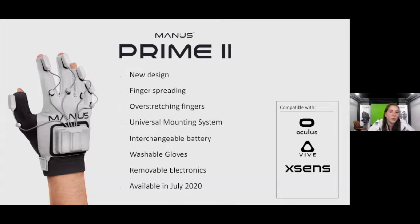Aside from that, we now have a washable glove. When you have multiple users, it's quite important for hygiene reasons, but also with the pandemic going on. We have now designed the electronics in such a way that you can easily remove them and slide them back into the glove, so you can wash them. The Prime 2 will be released mid-July, so it's only available for pre-order right now.